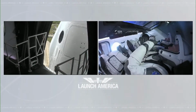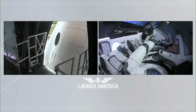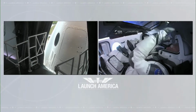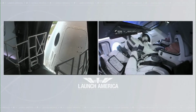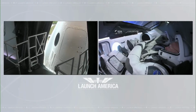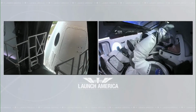And we heard they'll have what they call nominal egress, so just the normal procedures for getting them out of the capsule. That means the same closeout team that was there to get them in will be able to assist as they come out. They'll arrive and get that hatch open, and then they'll be able to rotate the seats. That'll rotate Bob and Doug pretty much forward, where they'll be in the original position that the seats were configured when they made their way into Dragon. It just gets them a little bit out and under the displays and makes getting in and out of the capsule a little bit easier.